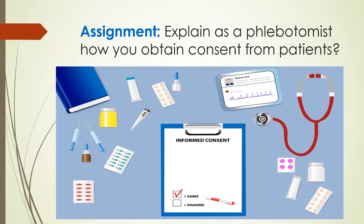So that's all I have today. Your assignment will be to explain to me as a phlebotomist how you would obtain consent from patients.